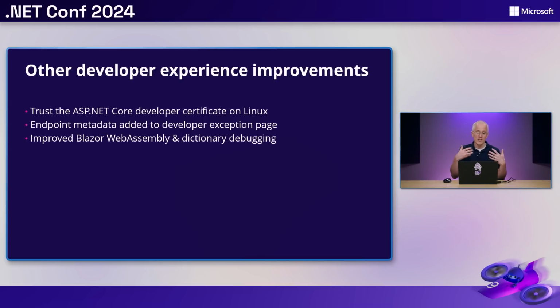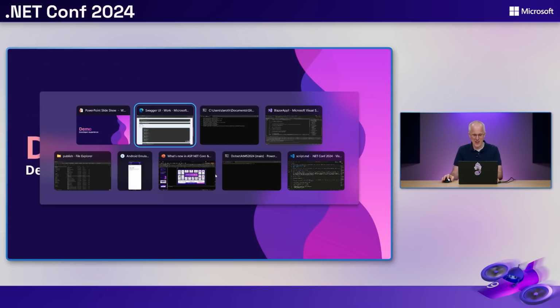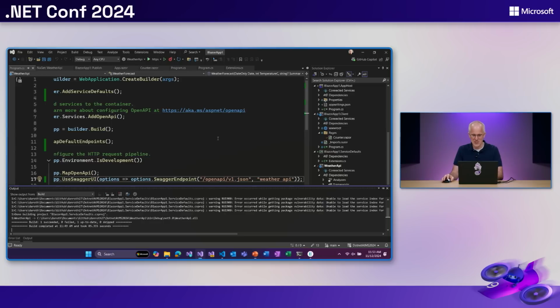And then we also improved the debugging experience when doing Blazor WebAssembly, and also when just dealing with dictionaries. And this is actually a generic feature. It's not specific to ASP.NET Core, but ASP.NET Core uses a lot of dictionaries, so it's certainly very convenient when doing web development. I'll show you a couple of these developer experience improvements just really quick. Let's close this and get back to Visual Studio.